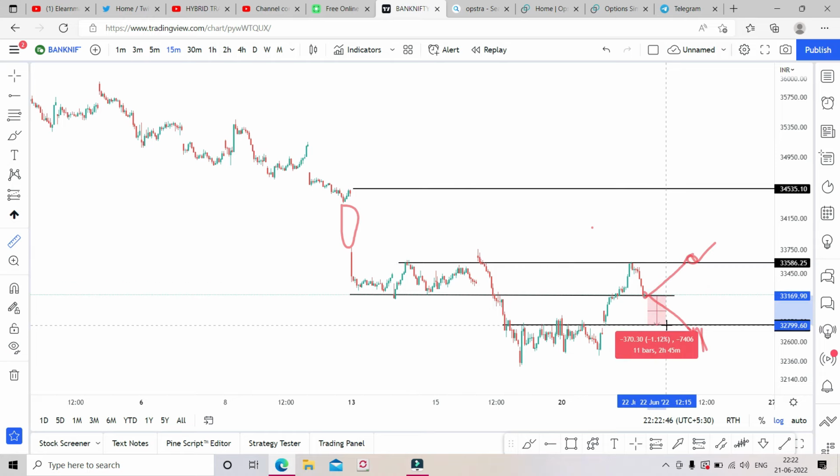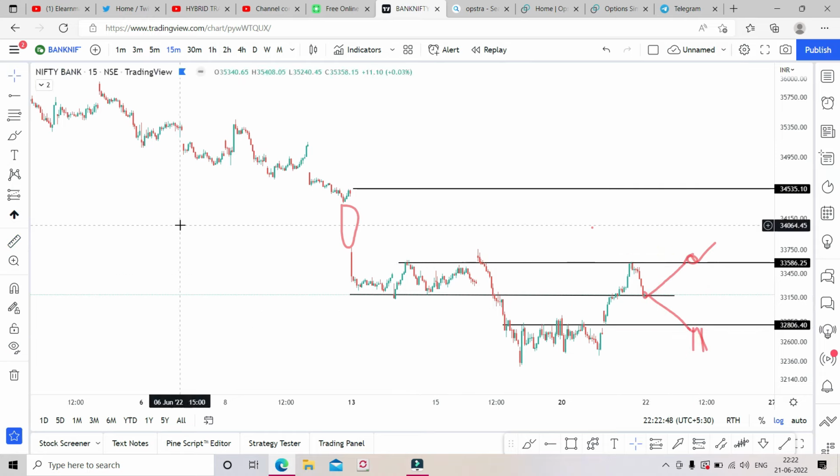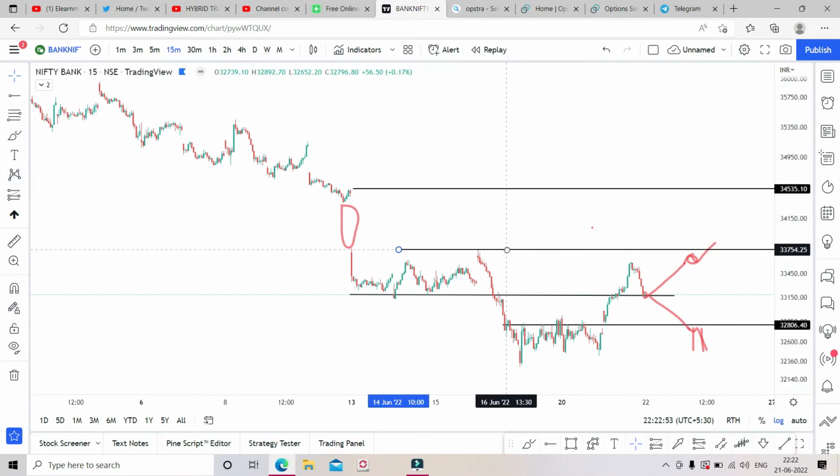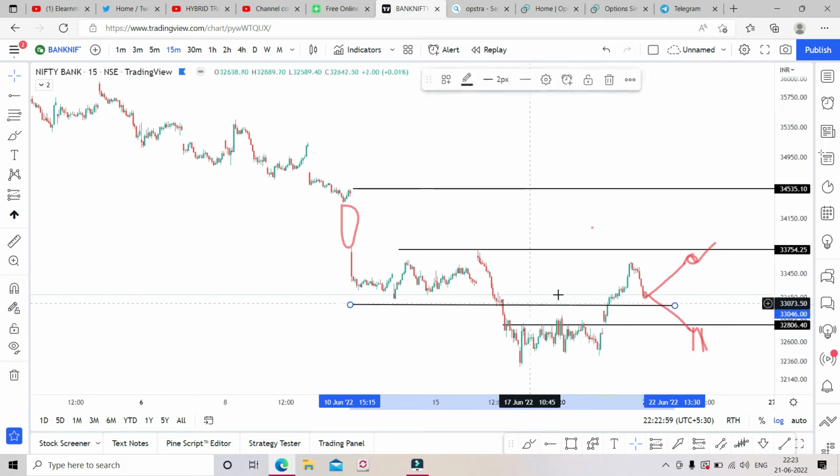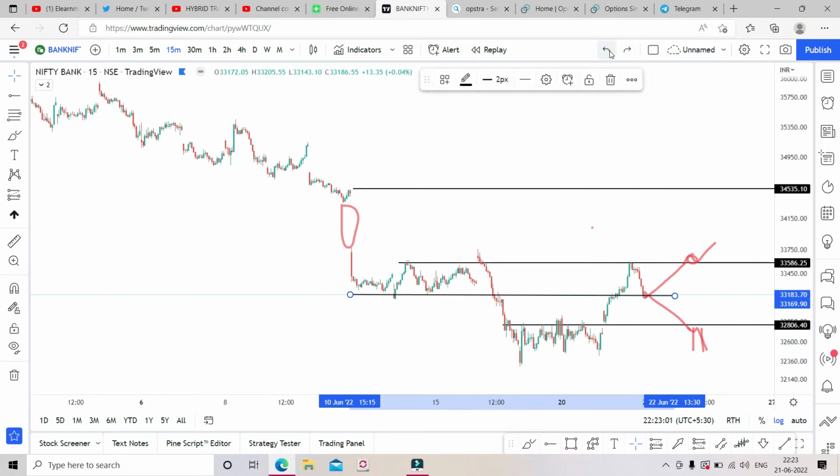1.26% up and 1.26% down. So if you want to take a bigger range, what you can do is take the high of this candle. Simple, friends, you can even take the high of this candle, or else if you want a bigger range, you can come and take the high of this candle. Let me delete all these things. Let me show you one more time.